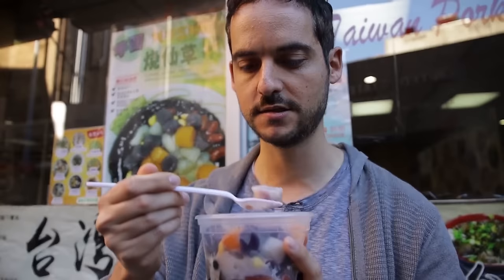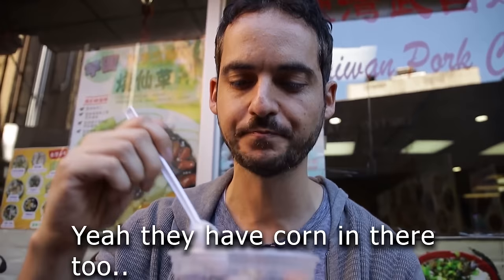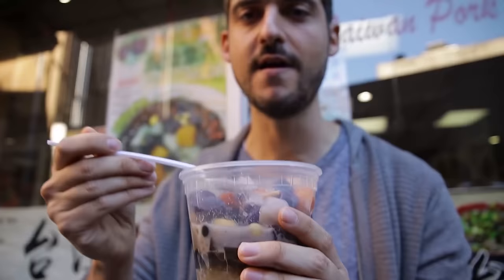So I'm gonna take a few quick bites so we can mix the flavors a little bit. This isn't like any dessert I've ever had before. It's got a lot of different things going on. We've got the purple yam, we've got the sweet potato flavor, we've got the taro flavor. Even looks like a little corn. Yeah, they have corn in there too. This isn't your typical American super sugary dessert. I feel like this actually has elements that could be kind of healthy, no?